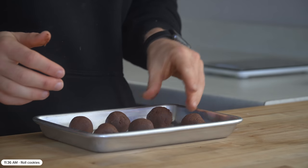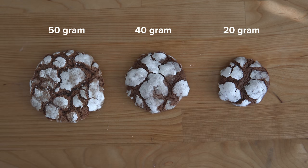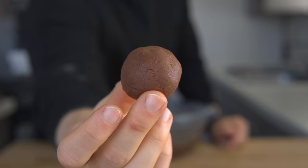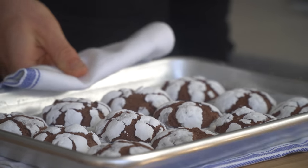Now you can absolutely make this into larger cookies if you do want to. Here's an example of 50 gram, 40 gram, and 20 gram pieces. Rolling the cookies in a circle like this helps them have a repeatable structure compared to just dropping them when they flatten in the oven.